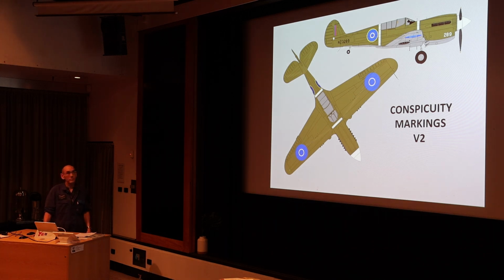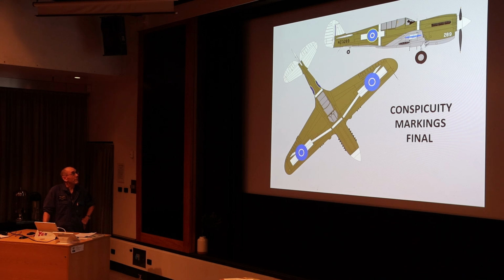A month later, still not enough. We're going to add big stripes, top and bottom of the wings. We're going to have a stripe on the tail. So they're really, really becoming easy to see now. Still not enough. So they ended up with this. This is the final paint scheme of the Kitty Hawks up there.